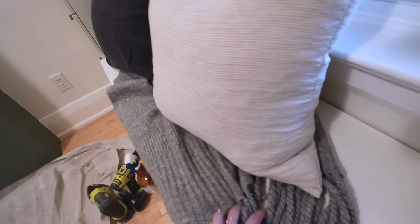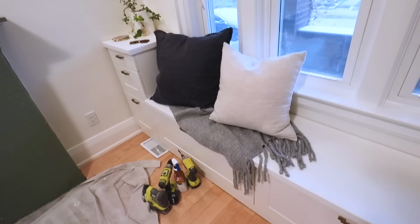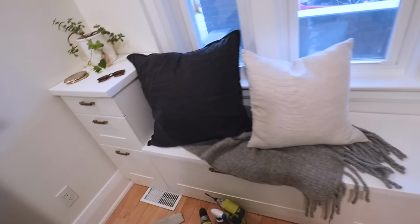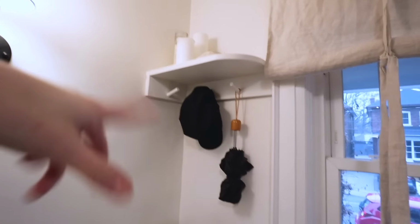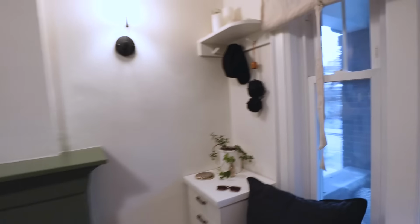Okay, these I already had. This was a good hack. I used a scarf as a little blanket throw here. So if you have an entryway, you can use a scarf as a throw. Why not? And then just a collection of things here. I did some candles. I didn't want it to stand out too much because it was looking too busy, you know? And then a hat and an umbrella. My hairdresser gave me a free umbrella when I went because I forgot an umbrella and it was raining, so shout out to my hairdresser.